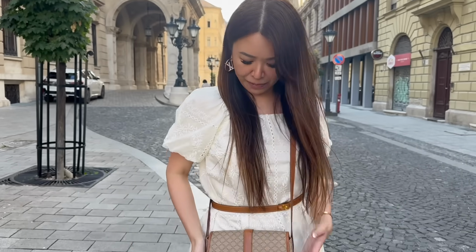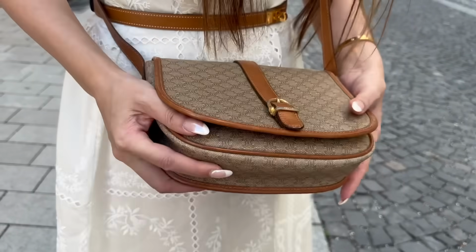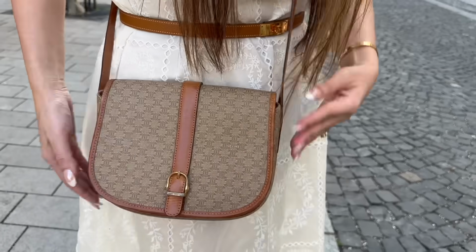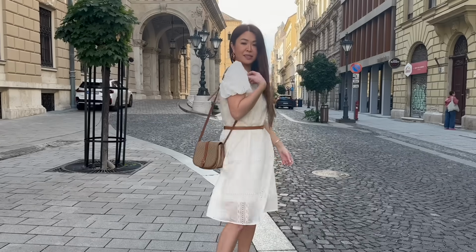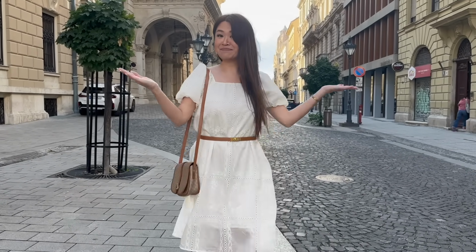And then my bag is a vintage Celine Macadam crossbody bag. I've got this from Farfetch, it's from Japan. But yeah, it is well used and loved, but I don't mind. So this is what it looks like worn on the shoulder. And that is my look for today.